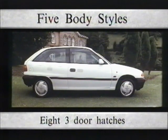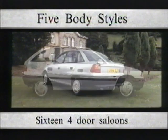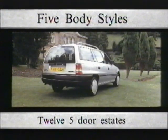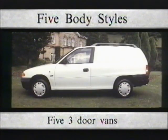8 3-door hatches, 16 5-door hatches, 16 4-door saloons starting to become available next year, 12 5-door estates but no 3-door estates anymore, and 5 3-door delivery vans. It's a very comprehensive range and it's larger than before, even without the 3-door estates. Compared to most of the other manufacturers, it's massive. Rover, for example, have only 22 models in this sector and Peugeot 17. Perhaps it's just easier to say that new Astra comes in over 50 variants, and every one is produced to the highest engineering and specification standards, giving more than expected at every level and taking the Astra far above what you would expect for its class.